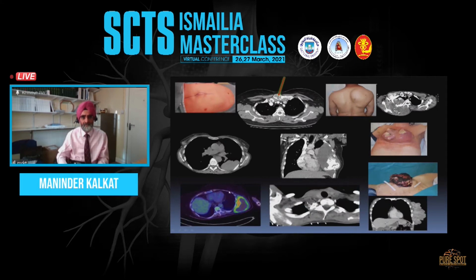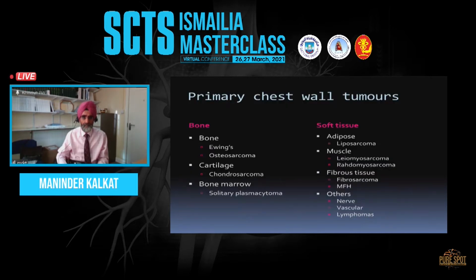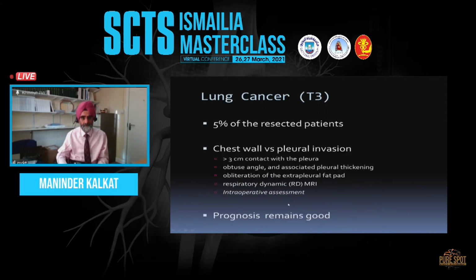This is the variety of chest wall tumors people will see, and the location, the size, and the pathology vary from person to person. These are the various types, divided between bone and soft tissue tumors. As I said, they could be malignant, and very rarely they will be benign. About 5% of resected lung cancers will have invasion into the chest wall. And that's another discussion, how you interpret the scans or intraoperatively how much you are going to resect.